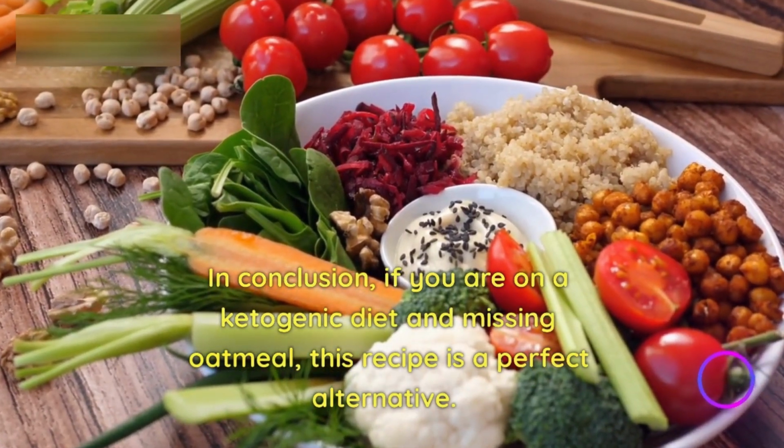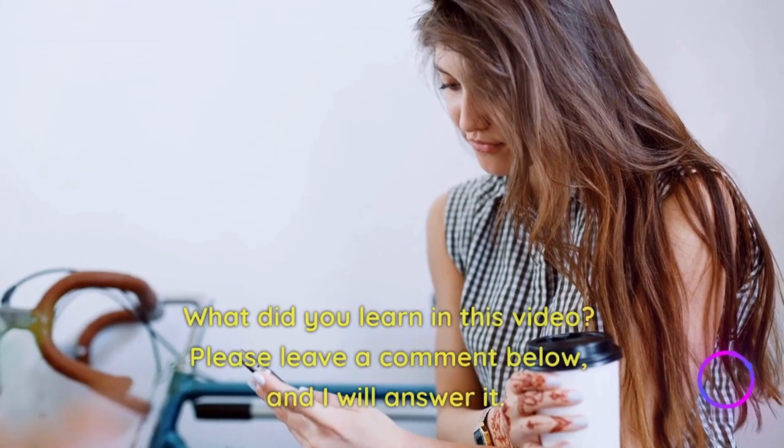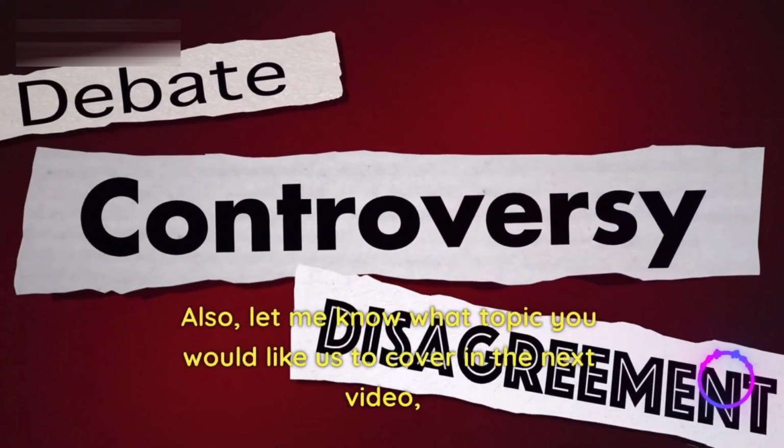In conclusion, if you are on a ketogenic diet and missing oatmeal, this recipe is a perfect alternative. It's easy to make.